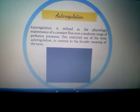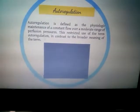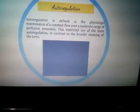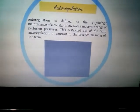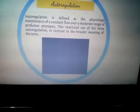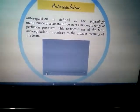Autoregulation. Autoregulation is defined as the physiological maintenance of a constant flow over a moderate range of perfusion pressure. This restricts the use of autoregulation, in contrast to the broader meaning of the term.